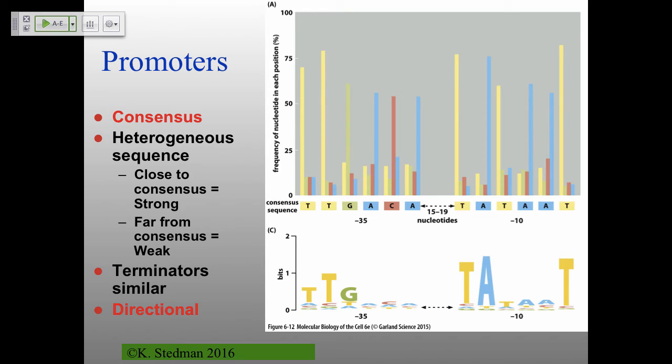So what do these promoters look like? Again, they're just DNA sequences. So how do you know what that DNA sequence is that your favorite protein, in this case it's going to be sigma factor together with the RNA polymerase, is going to bind to? Well, it turns out that sigma factor and RNA polymerase bind to a whole bunch of different sequences in any given organism, any given genome.